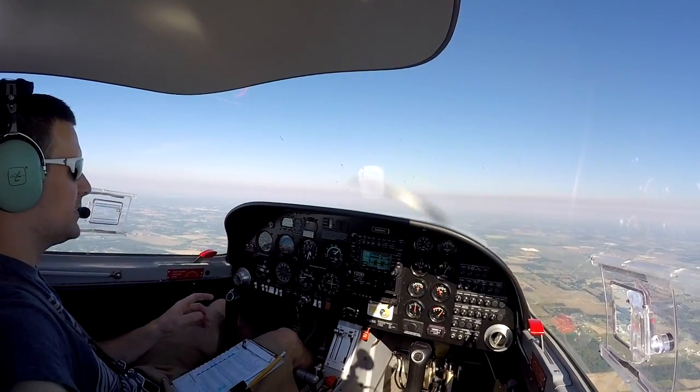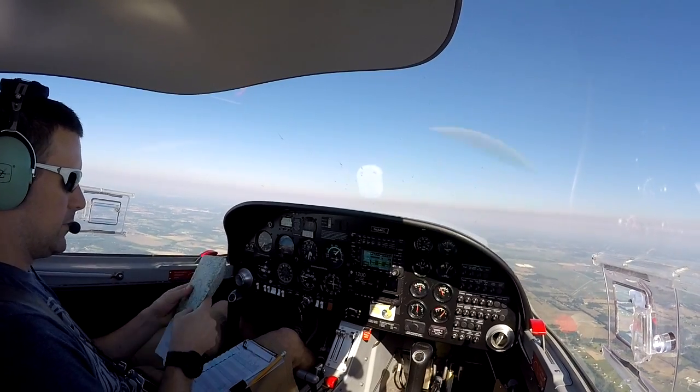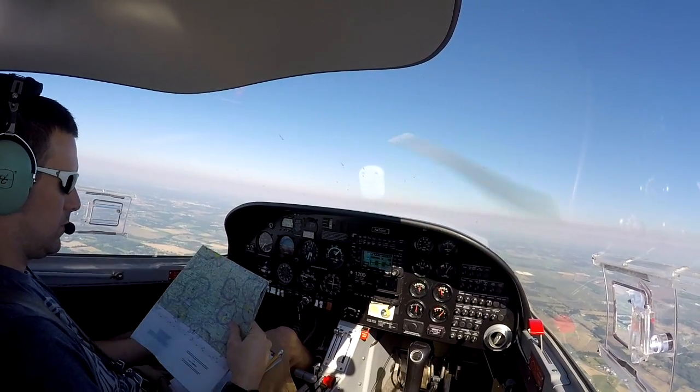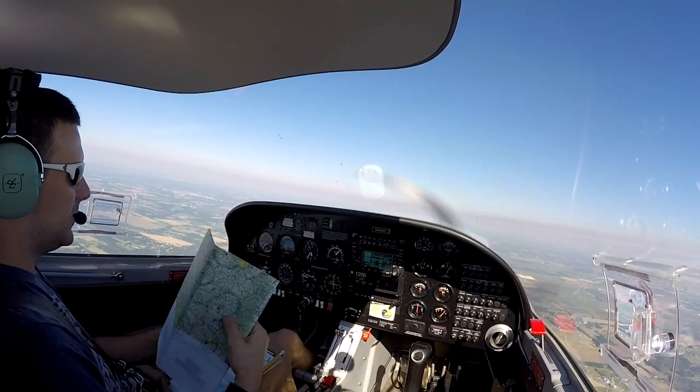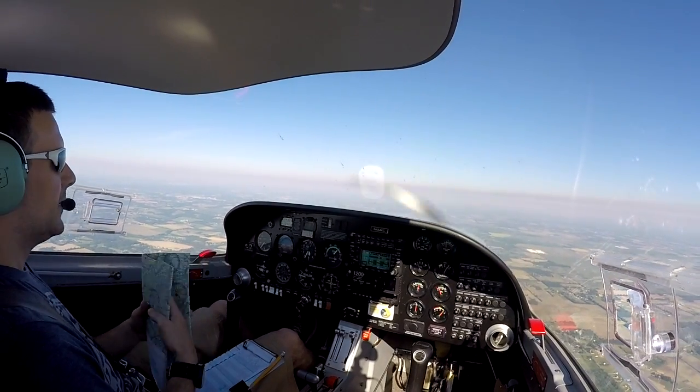And we're flying over Johnstown. That should be one of my checkpoints after that VOR. And it is, and we are passing just north of it. Or, yeah, just north of it. As planned.